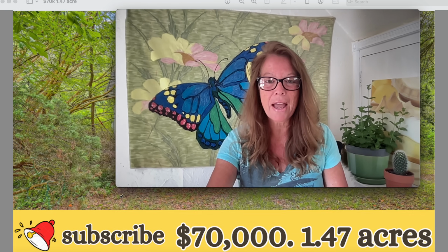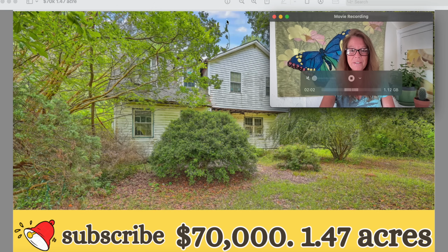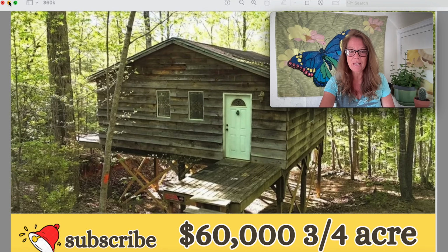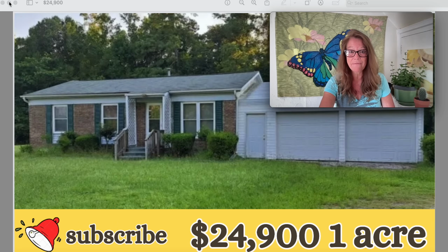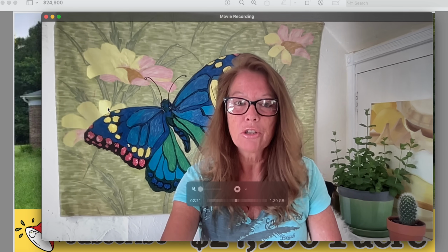And today we're moving into a new state of interest, looking at some fine houses along with this one right here, which is sitting on 1.47 acres, listed for $70,000. And this is an elevated build on three quarters of an acre for $60,000. And if you're looking to spend under $25,000, there's this single family ranch with a 2-car detached garage on 1 acre of land. So these are the houses we're looking at today, along with a few others. So let's check out some details while we move into the beautiful area of South Carolina.